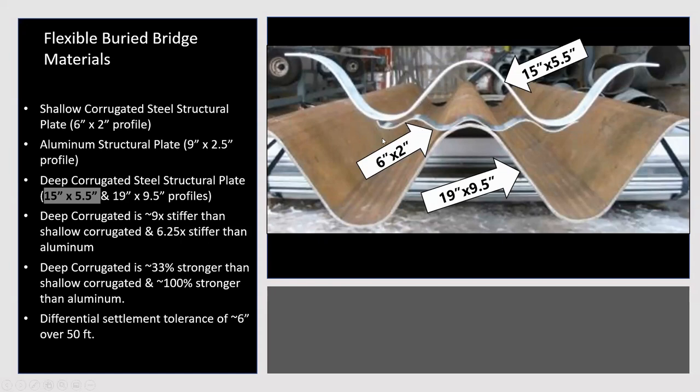In the picture here, we're showing a 6x2 corrugation profile, and then you see the 15x5.5. When we're talking about buried bridges, that's usually what we're talking about. And that's going to be the focus of the case studies that I'm presenting today. One of the benefits of the deep corrugation profile is that it's much stiffer.